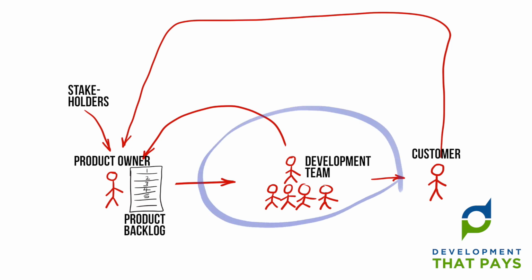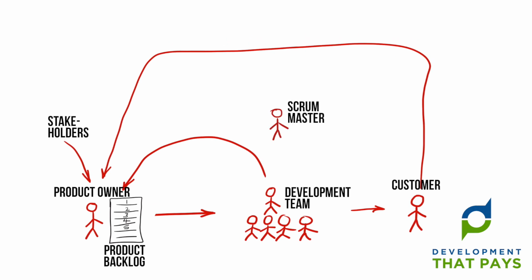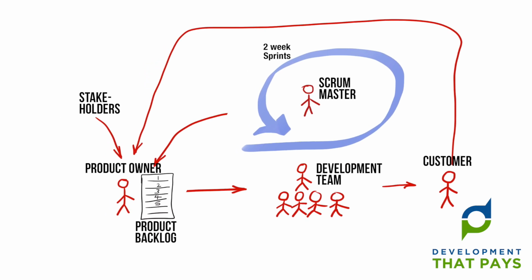As we'll see, there are a number of routines and rituals that go along with Scrum, and it's the job of the Scrum Master to help the product owner and the development team to develop and maintain good habits. Scrum teams work in a series of sprints, most commonly 2 weeks in duration.